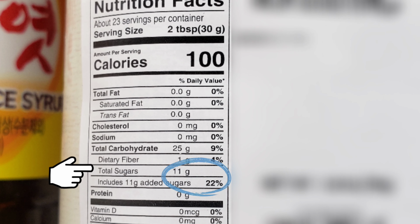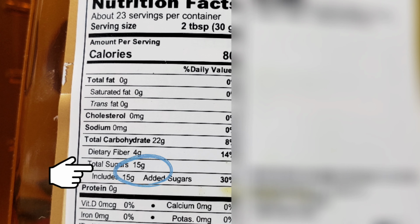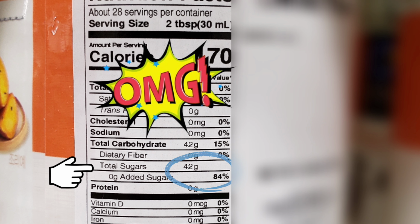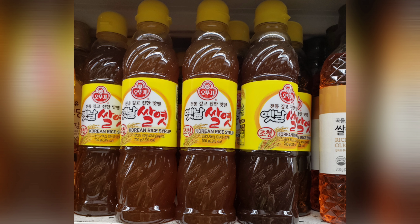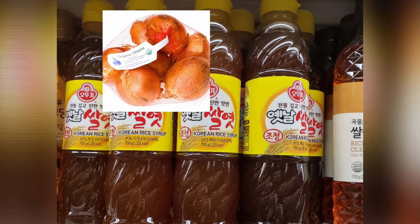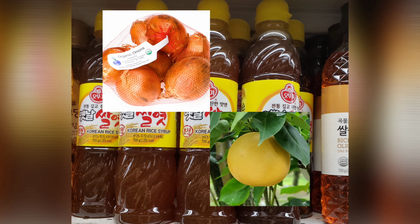Here are some nutritional facts for others, so you can see the other sugar levels. Oh my god, this one has too much sugar in it. Therefore, this product has earned the Welcome Home Top Choice pick. Actually, a really healthy way to sweeten your cooking is with organic onions and pears, which I always use.